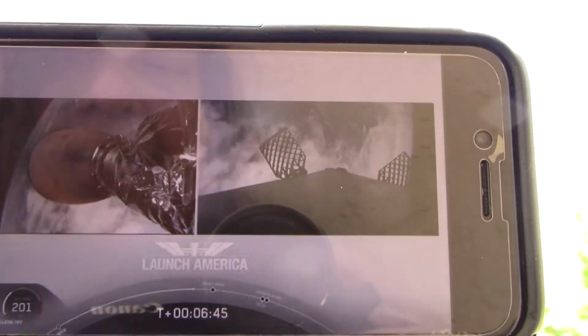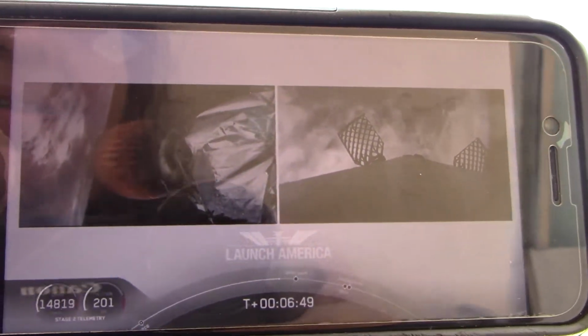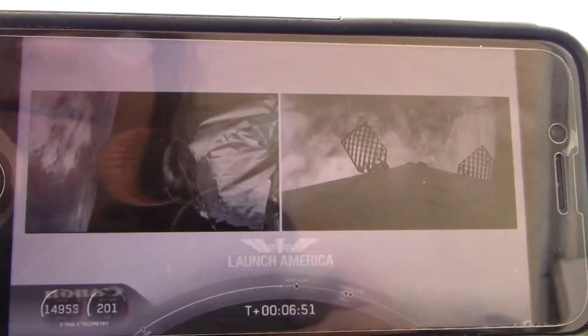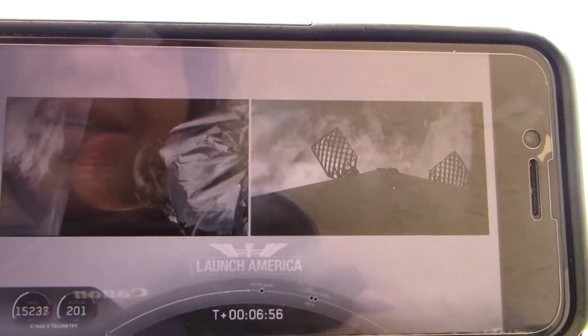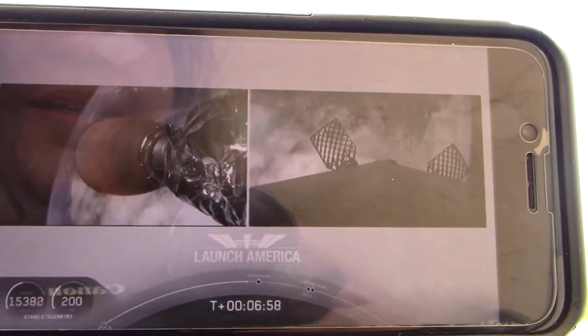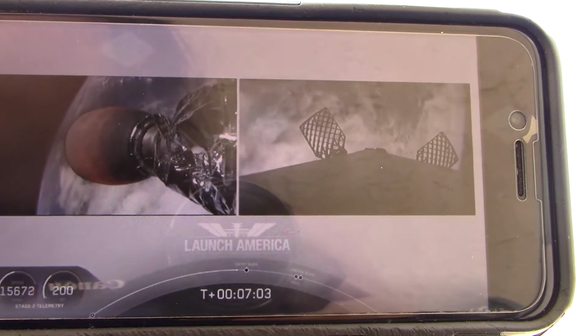It'll then be a little over 3 minutes until Dragon physically separates from the second stage of the Falcon 9. SpaceX: nominal trajectory. Dragon copies, nominal trajectory. Continuing to check in with Bob and Doug as they are on a nominal trajectory.